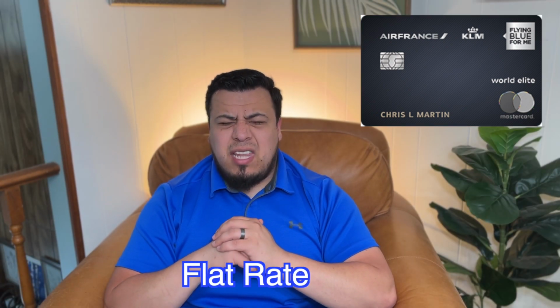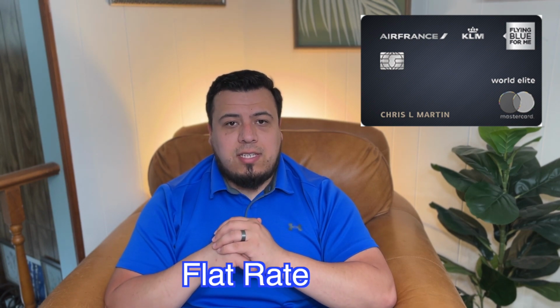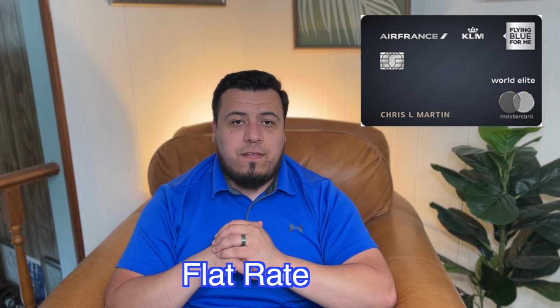The multipliers on this credit card are as follows. You would get 3 miles per dollar spent on any flights that are operated by Air France as well as KLM, and any flights that are booked through the SkyTeam Alliance, which would include other carriers like Delta. And then you would get 1.5 miles per dollar spent on everything else. That's right, this is a flat rate credit card, and it does remind me a lot of the Chase Freedom Unlimited credit card with the same base multiplier of 1.5x back.